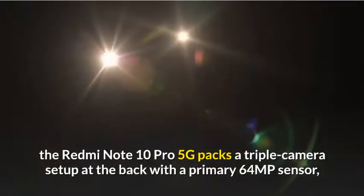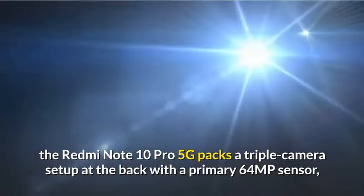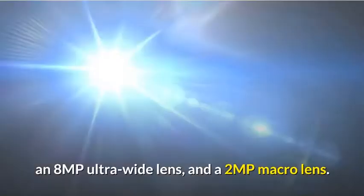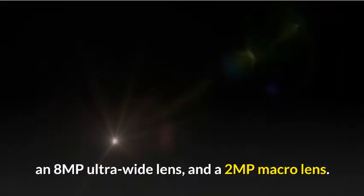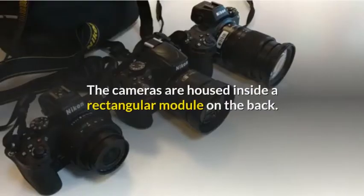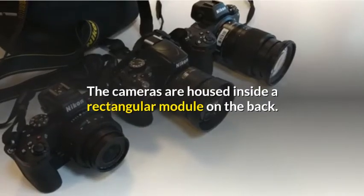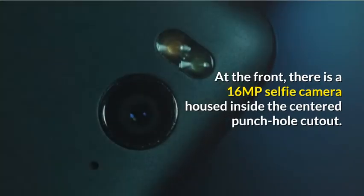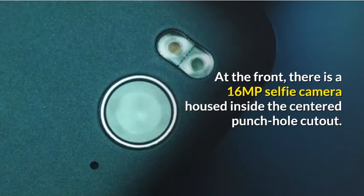Turning to the optics, the Redmi Note 10 Pro 5G packs a triple camera setup at the back with a primary 6.4MP sensor, an 8MP ultra-wide lens, and a 2MP macro lens. The cameras are housed inside a rectangular module on the back. At the front, there is a 16MP selfie camera housed inside the centered punch hole cutout.